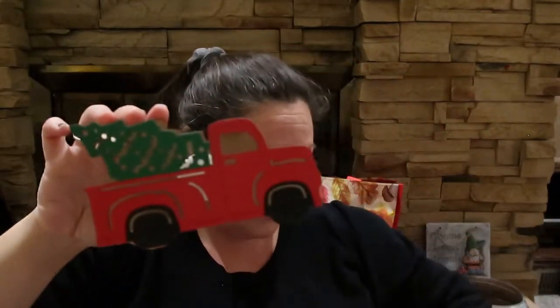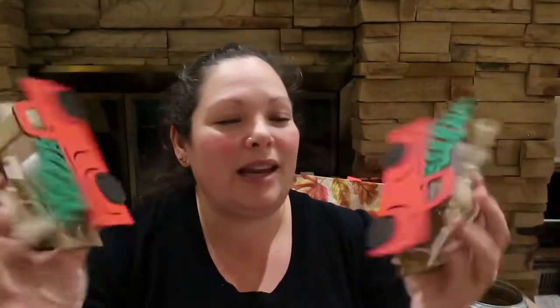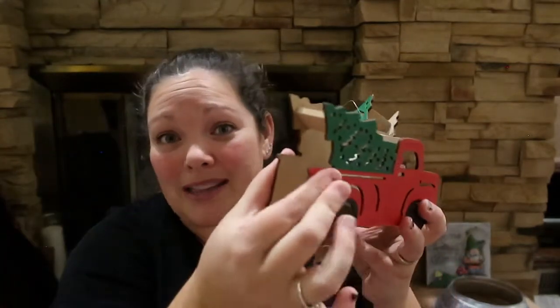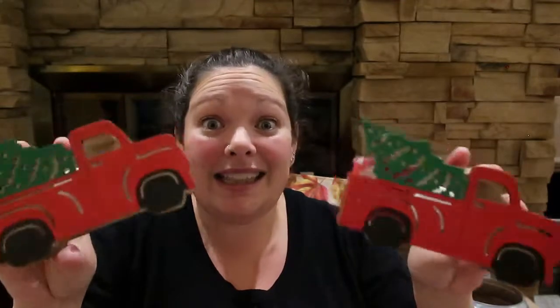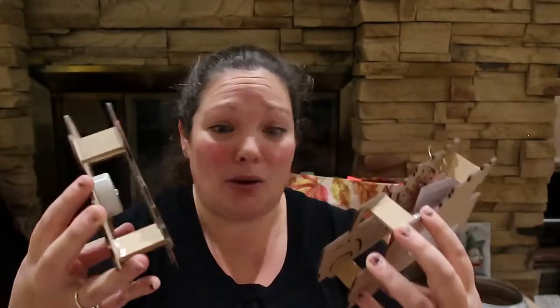so I got 2. And again, it's one of those situations where I get 2 of something and I think, oh, I should have got 3, but do I need 3? Maybe I need 3. They're just really cute. They're really well made. I'm quite impressed. I feel like this is something that you would buy at Walmart or Michael's. In fact, I've seen things like this at Walmart and Michael's going for 3 or 4 times the amount of money. So the colors are really well done.